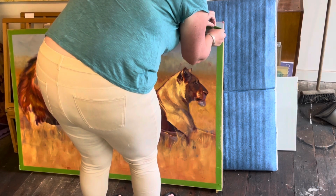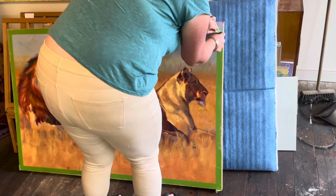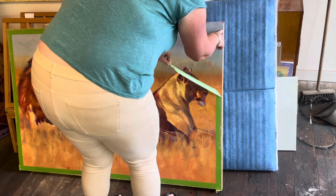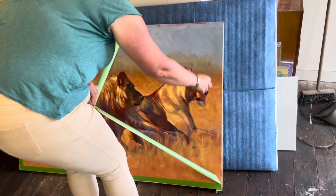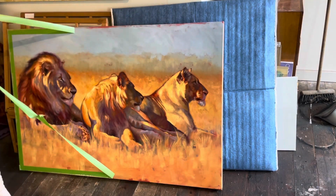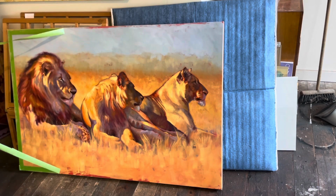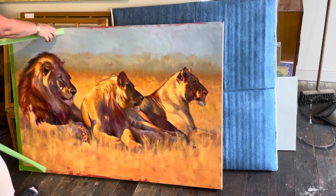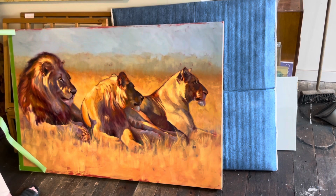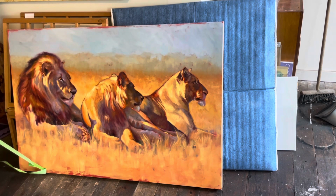Okay, it does stick to itself. That's a very pleasing thing to do. For those of you who've watched my colour theory videos of making test palettes, it's quite similarly pleasing.